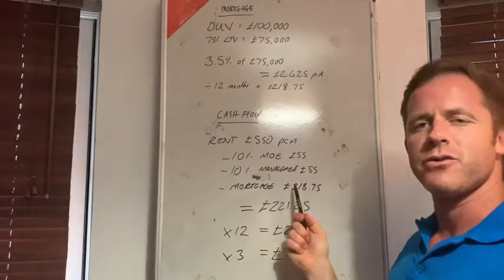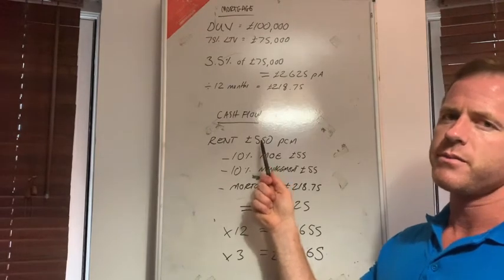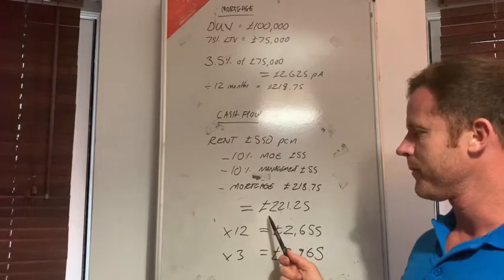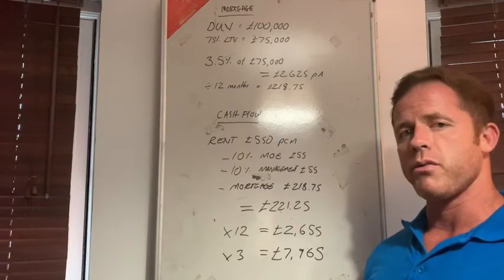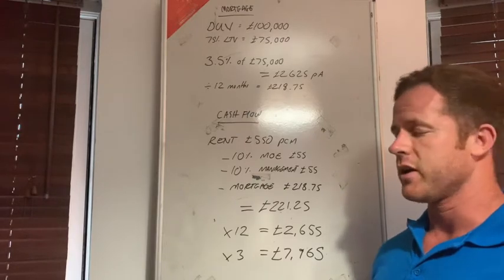So we deduct £218.75. So £550 a month rent, deducting our 3 M's, gives us a monthly cash flow of £221.25. That is how much money we're going to make each month in pure profit. All expenses are paid. That is called our cash flow, our residual income.